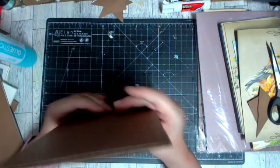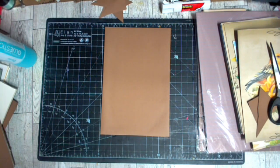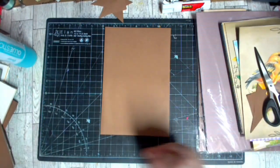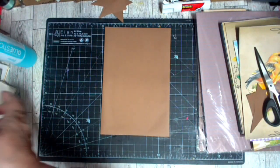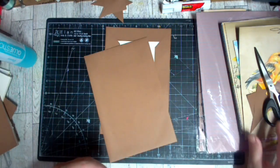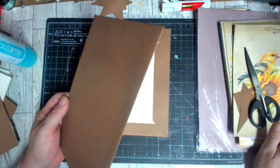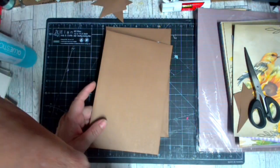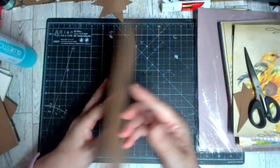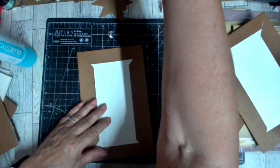Okay, so now I'll glue these two together and they will match the one we've already done, which is, who knows where I put it. You want something lost? Hand it to me. Yeah, see, I'm serious. There was another one, guys. Oh, it's right there. So see, now we have front and back cover. They're really close to the same size. I just need to glue this one down.